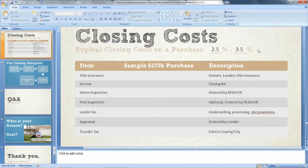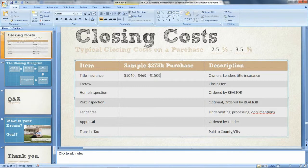Title insurance, you've got your owner's policy as well as your lender's policy. So let's fill some numbers in here. You've got an FHA purchase with a $275,000 purchase price. We might have an owner's policy, often paid for by the seller, of $1,040. These are based off some First American numbers. And then a lender's policy of about $469, for total title insurance of about $1,500.